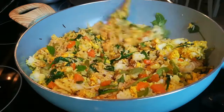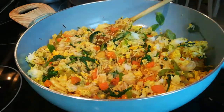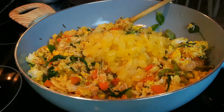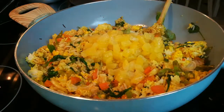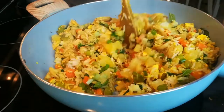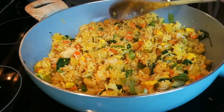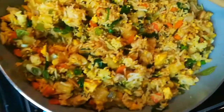I also added in my basil and my cashews already, and at this point it's going to be done. You're going to turn it off, and you're going to add in your pineapple and your green onion, and you're just going to mix it all to incorporate. And then there you have it. Super nutrient dense and super delicious fried rice. Super easy to eat. You can eat it cold, eat it hot, eat it on the plane, eat it at work, anywhere.